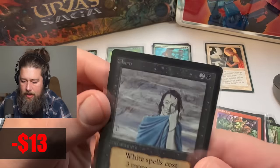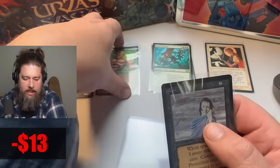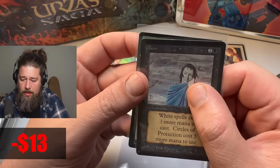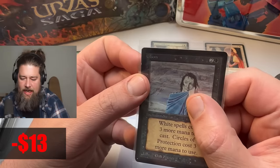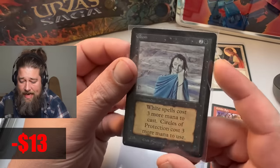So you can tell by the corners that it's not alpha. It's got the normal corners. If you ever want to check if your card is from alpha or beta, alpha has much more rounded corners. So if the corners look roughly like a modern card, it's beta and not alpha. Let's see what the condition's like though. Beta is still super rare.